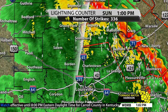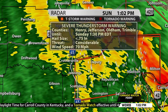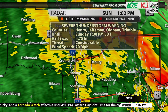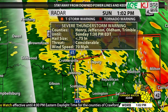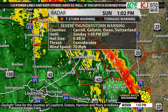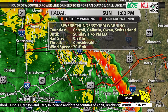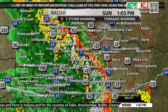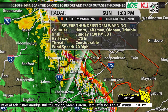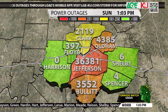Right, and we still continue with severe thunderstorm warnings here. Let's talk about who is under a severe thunderstorm warning. We still have a severe thunderstorm warning here for Henry, Jefferson County, Indiana, Oldham, Trimble County, although it's pulling away from that. That's in effect until 1:30. I think that is our only warning that's left over. We also have Carroll County, Gallatin, Owen, and Switzerland for 70-mile-per-hour winds. But this, at some point, is going to breach our viewing area and pull away. When that happens, we will go back to programming, as we still have a coverage area.